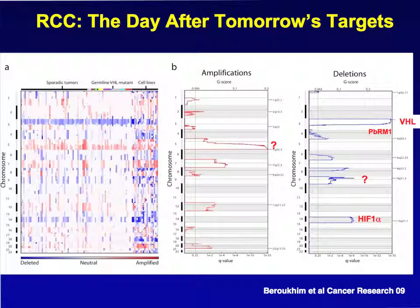So these are 5 targets that are potentially worth considering. In addition, there are other potential targets that are worth exploring, including whatever this is on chromosome 5 that's frequently activated in kidney cancer, as well as whatever is potentially lost in chromosome 9, as well as other things that might be seen on chromosome 3, such as PBRM1.